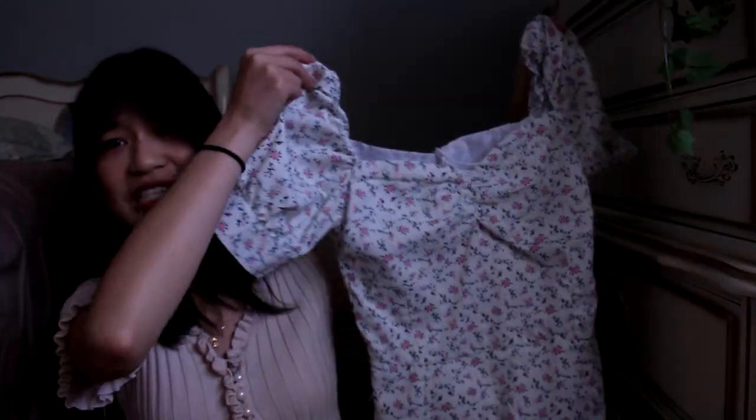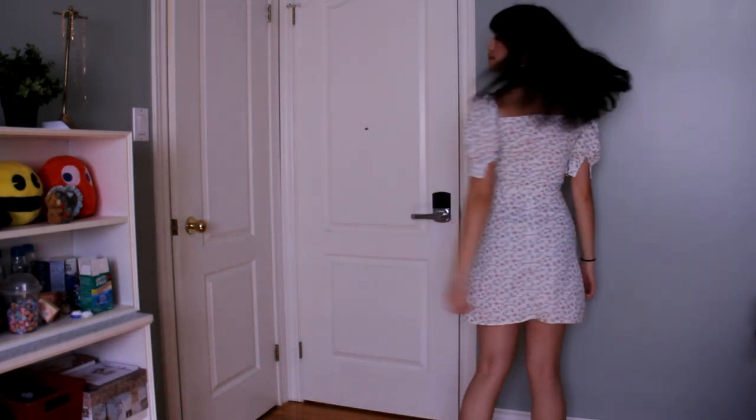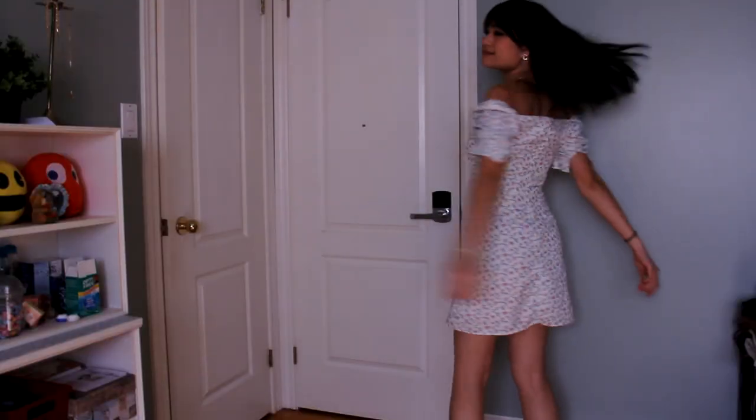The next thing that I got was this dress. Isn't she pretty? Isn't she gorgeous? I want to cry. It has a sweetheart neckline. I've seen these on a bunch of Instagram boutiques as well. I think this is a dupe of a different dress, but honestly, I'm not mad.